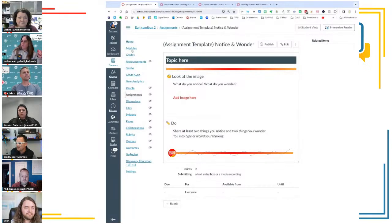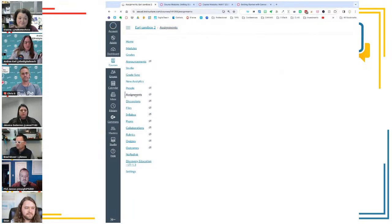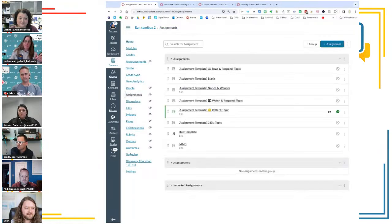Just want to show you a couple more quick. You can have assignment templates, page templates. One of the secrets, though, is to duplicate them from the assignments index page or from the pages index page rather than from your module, and then add them to your module second.